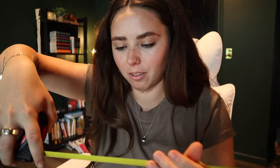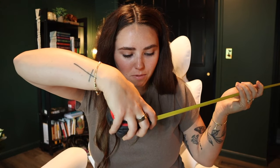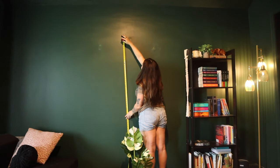Okay, so the wall is about 12 feet 6 inches or 150 inches. The bookshelves are 24.5 inches. So I just gotta do some math. Okay, I can fit 6. So let's get our measurement up. Well, also, how tall are these things? They are 71.18. Okay, that's pretty tall. 71. So that's how tall they are.